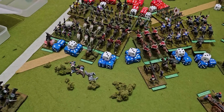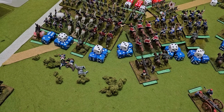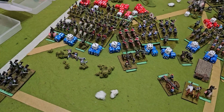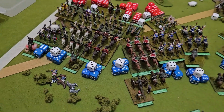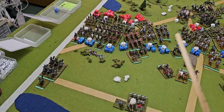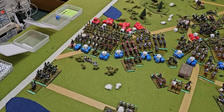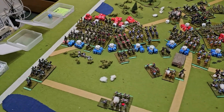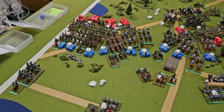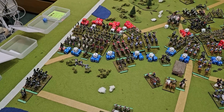Finally, who are they? They belong to... let's see. Who do they belong to? Oh, there we go. Klein. Yes. Interesting name for a French divisional commander. I mean, who knows? Obviously, they have a lot of allies and that sort of thing. But it sounds Germanic, doesn't it? So, I'll have to look him up.